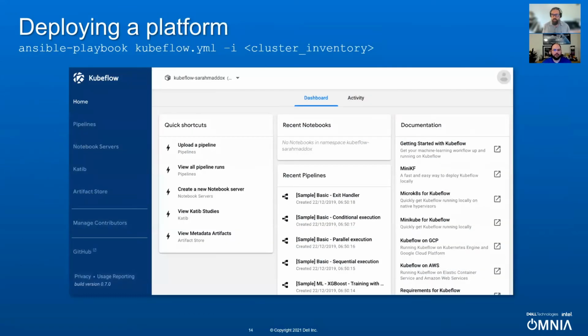And now that I have that infrastructure, I can deploy platforms on top of that. Again, you already saw that it can deploy a basic Slurm workload manager with Singularity, but we can also deploy full Kubernetes and packages on top of that. Things like Kubeflow are one-liner installs. Just Ansible playbook, the Kubeflow playbook that we've created, and you pass it that cluster inventory. And you'll be up and running with an interactive version of Kubeflow where you can run notebook servers, pipelines, neural architecture searches, all of the good things that you like to see inside of that machine learning software stack.